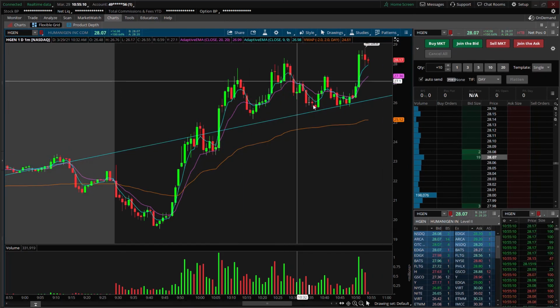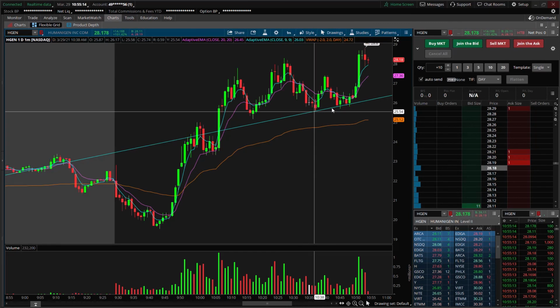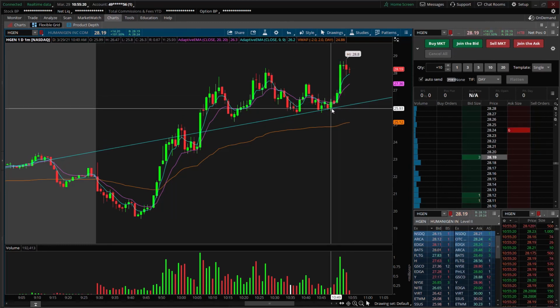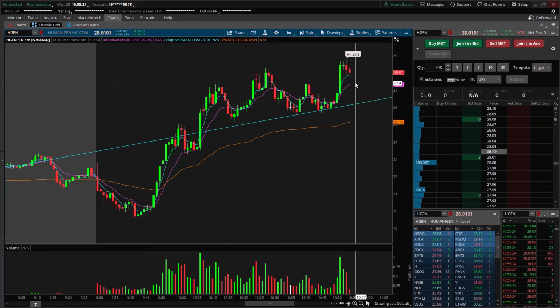And then finally, they came down again to the support line and bounced. So now you're trading off the support line. Stop right below it. You can get in these good dips and ride this all the way up for $3 a share if you wanted. So that's what this stock is doing today.